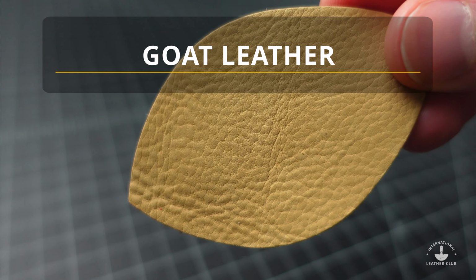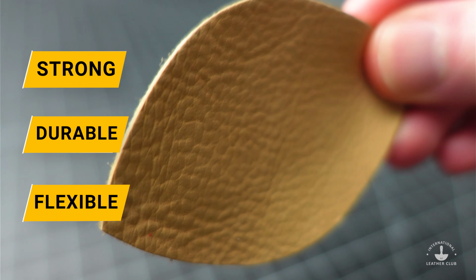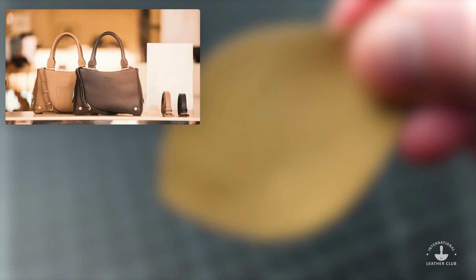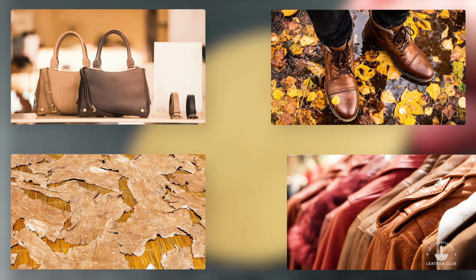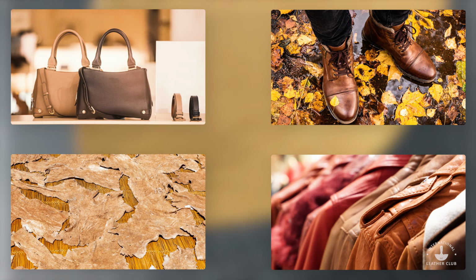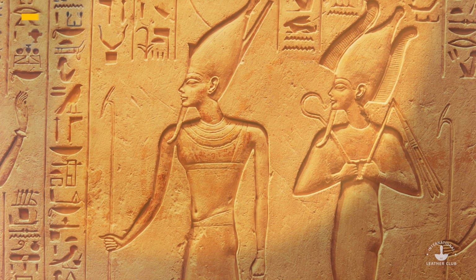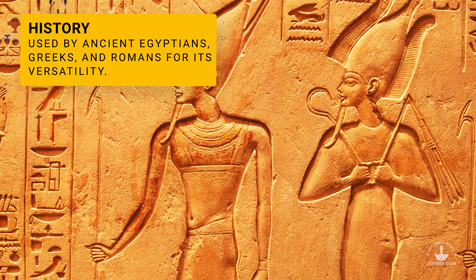Goat leather is a very strong, durable, flexible material that can last for years with proper care and maintenance. It's often used in personal accessories and smaller leather goods, primarily due to the smaller size of the hide and also its density and durability. It has a long history and is associated with ancient civilizations such as the Egyptians, the Greeks, and the Romans.